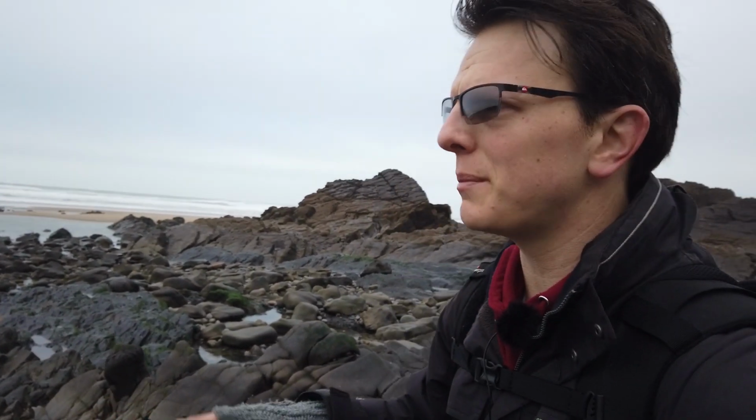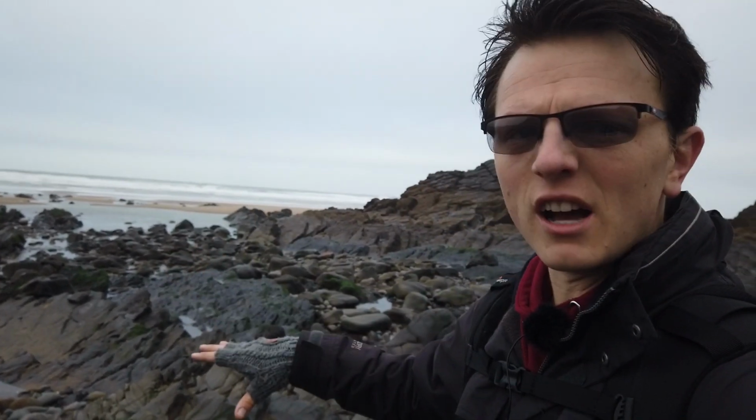Every single beach seems to have a different rock structure. The rocks at Duckpool were much darker. These ones have got oranges and browns and a little bit of black, and then the cliffs are orange as well. So each of these beaches does have its own characteristics. I'm going to make my way down to the sandy beach.